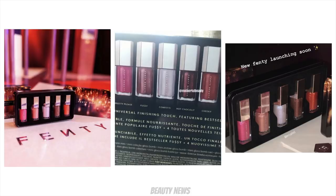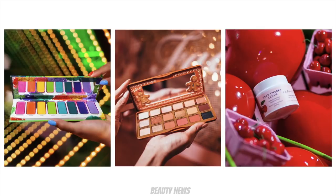So there are four new shades in here. Some of them look like sort of double ups from the existing range, but the only one that's a double up is that fussy shade. So the new shades are Pretty Please, Confetti, Hot Chocolate, and Cheeky. Interesting. So it's $42.